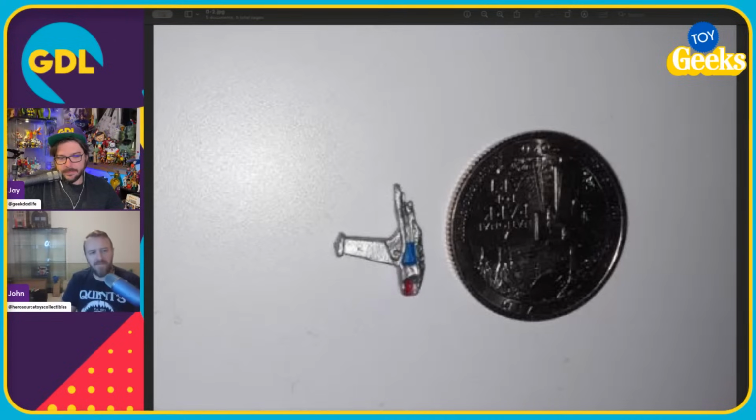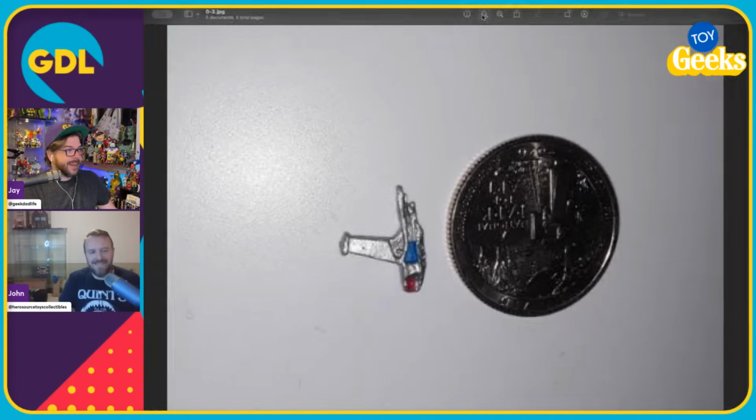Is it the 2000s, like the Chris Pine era? Yes. It's a 2009 phaser from the Playmates Star Trek line. That shitty, awful, terrible toy line. Terrible. Do I still have a terrible button on here? Yeah, here we go. That's terrible. All right. You got one. He's on the board, folks.